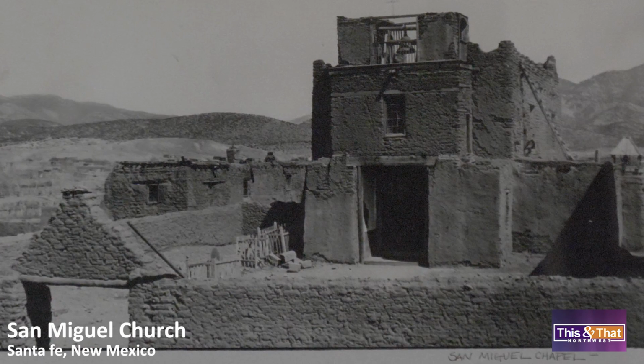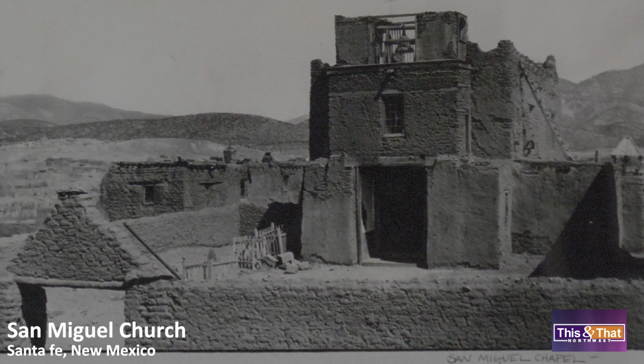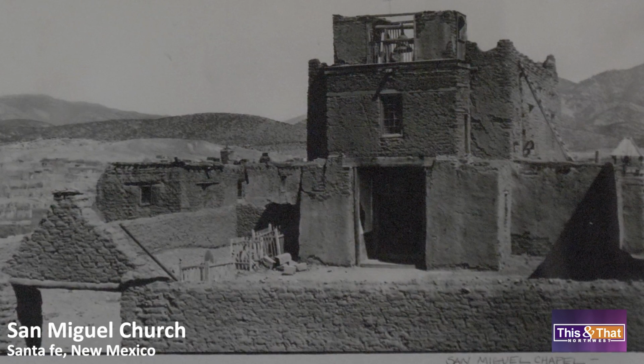There are some beautiful pictures of the mission in through the years out in the hallway. And don't forget to ring the bell. The legend is that if you ring the bell, you come back to Santa Fe.